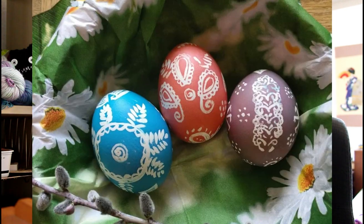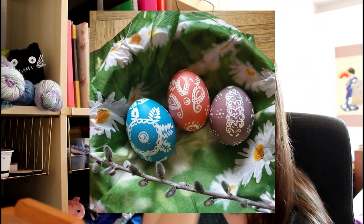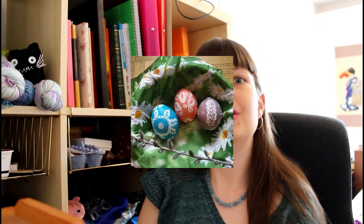So I think I put a picture on the Instagram of them, but yeah, I will put some more here so you can see if you haven't seen. And this year it took me 1.5 hours for 3 eggs instead. So hey, that's better. It's 50% more efficient.